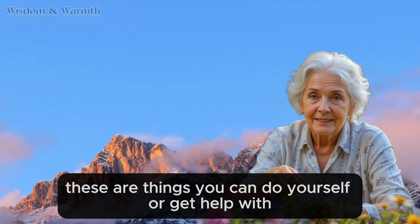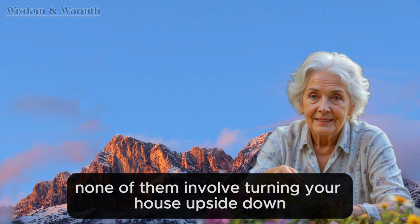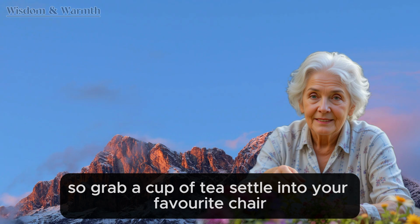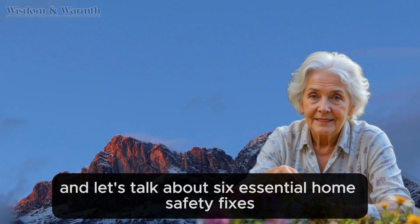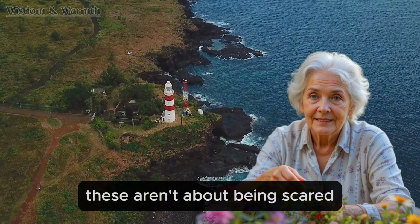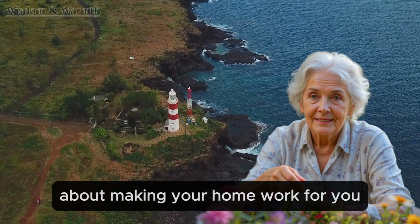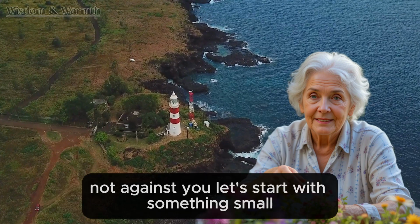These are things you can do yourself or get help with, and the best part is, none of them involve turning your house upside down. So grab a cup of tea, settle into your favorite chair, and let's talk about 6 essential home safety fixes every senior should do before it's too late. These aren't about being scared. They're about being smart. About making your home work for you, not against you.